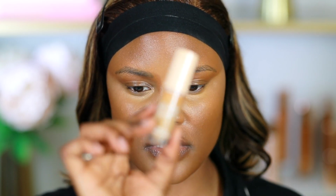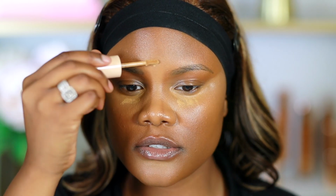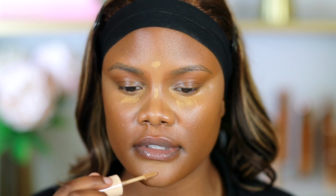Alright, going in with the last concealer, I'm going to use the ColourPop Pretty Fresh Hyaluronic Concealer in the shade Medium Dark 145W. And I'm going to place literally a very small amount around this area. This is going to give my under eyes that highlighting effect. Also a little bit on my forehead, right here, my nose, and right there.